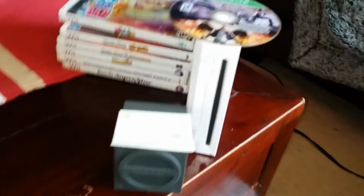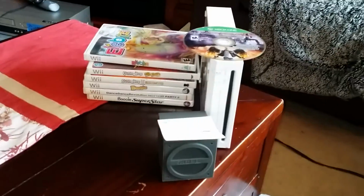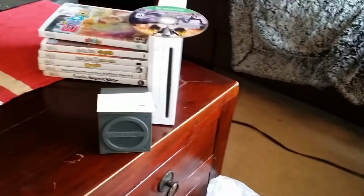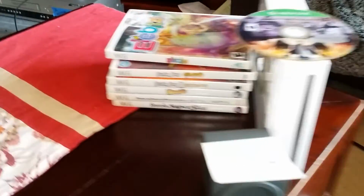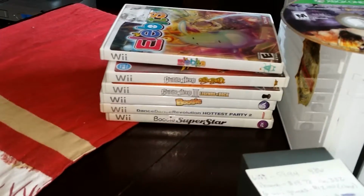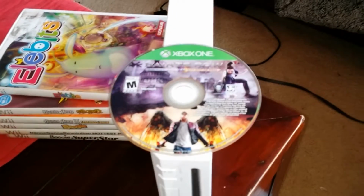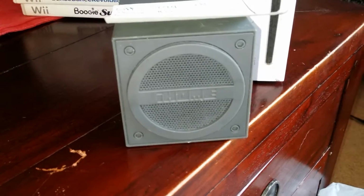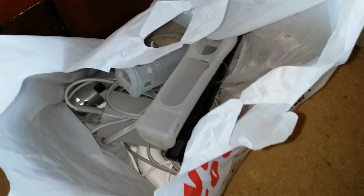All right, to begin with here, we've got a Nintendo Wii bundle. So I got the Nintendo Wii, and I'll go over this stuff with you later, but I got 5 freaking balance boards. One of those balance boards came with this. So I got the Nintendo Wii, the balance board, what's that, 6 games. I got an Xbox One game. Unfortunately, it didn't have a case or anything, but the game's in beautiful condition. And a little iHome speaker. And then down here you can see all the cords and controllers and junk that went with the console.